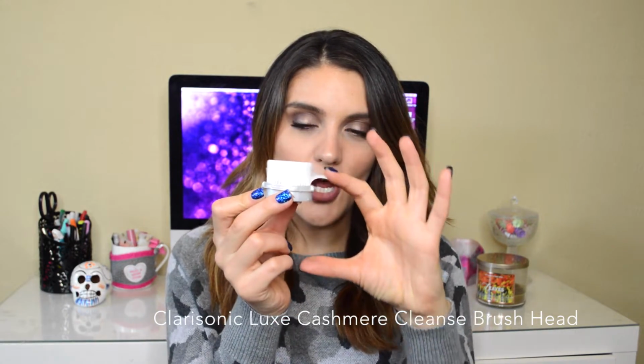The bristles are much longer than your average Clarisonic brush head, and they're also much softer. They're so soft. It's such a soft and gentle way to cleanse your face, and I just have absolutely loved this. In the past, I've used the deep pore cleansing brush heads, and they can just be a little bit harsh. So these are just fantastic.